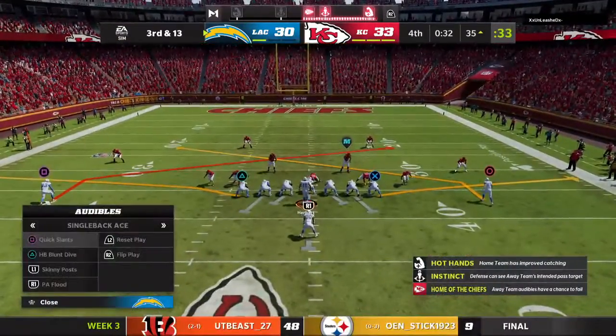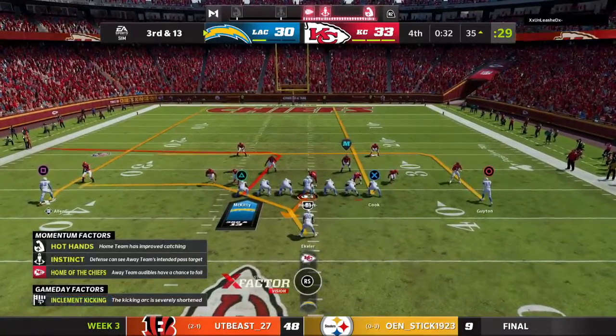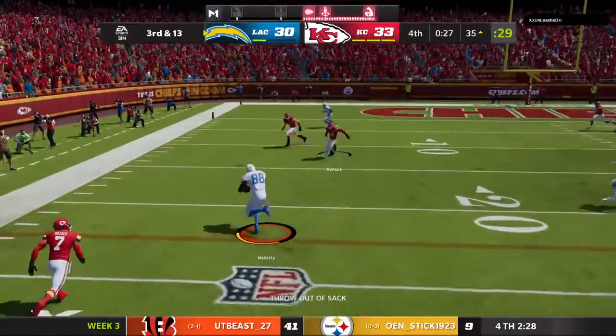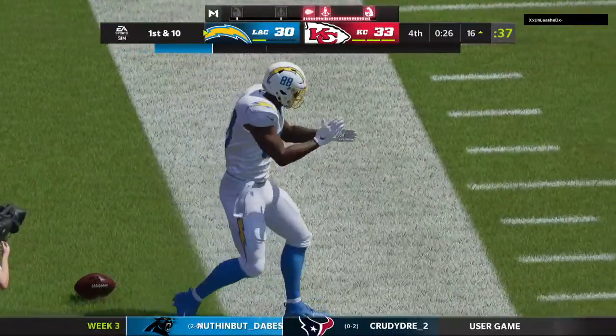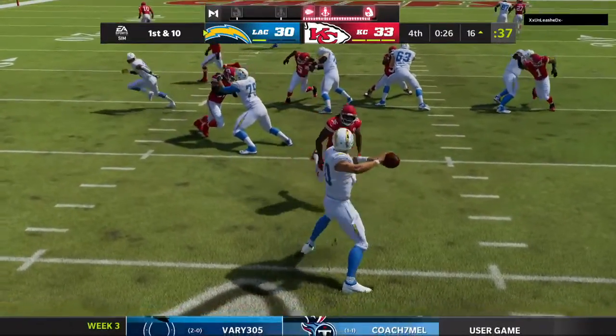And the question now, can they get closer on third down? 52-yarder. Herbert gonna throw. And that's complete to Trey McKinney, the tight end. And they'll have it in the red zone before he crosses over out of bounds. It's a gain of 20 and picking up the first.